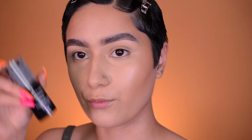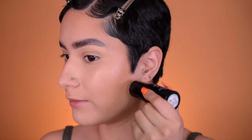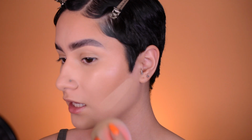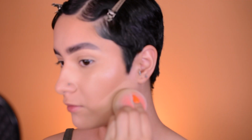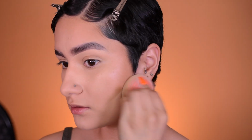Me being the extra person that I am, I like going in with another Wet n Wild foundation stick. This is in the shade Buff Beige. Just any foundation stick that matches your skin tone. It can also be a little bit lighter depending on how snatched and defined you want to be. And I put this directly underneath that contour right there. And then take that same sponge that I blended out my foundation with and just pat it in.